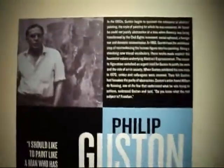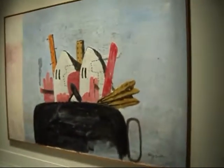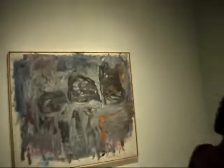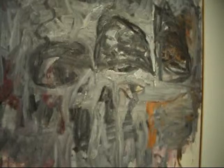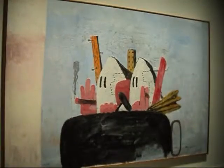Philip Guston: "I should like to paint like a man who has never seen a painting." Philip Guston, 1954. He was born in Canada, 1913 to 1980. This painting, The Clock. Okay. North. I guess anybody born in Canada has an attraction for the North Country. This is Edge of Town. Quite interesting.